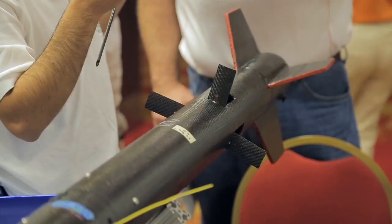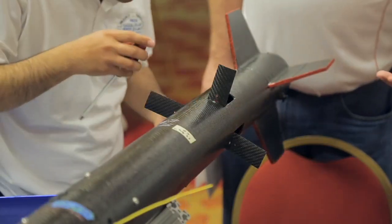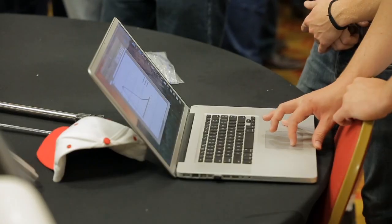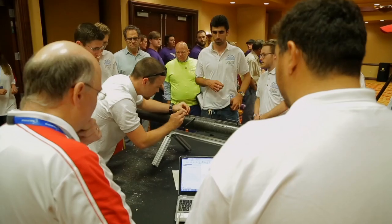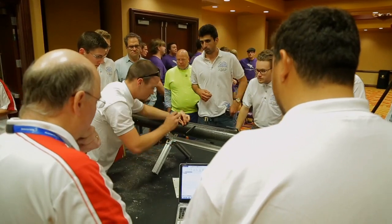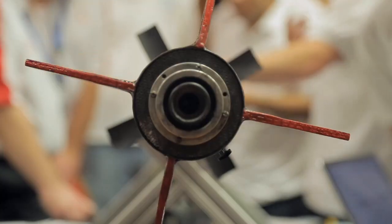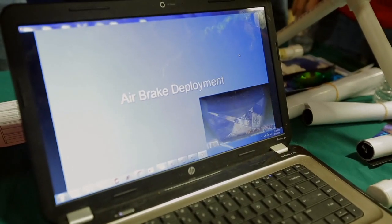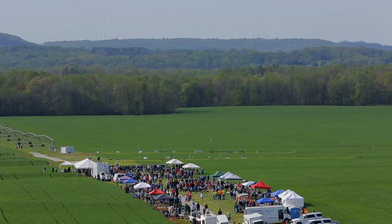So you have an air brake system on your rocket. Tell me a little bit about that. Yes, so the air brake system consisted of 4 fins actually. They're cut out from the body tubes so that they sit flush with our rocket. And it's used with an Arduino using altitude sensors and a Firgelli linear actuator. And that pushes the fins out, causes more drag to help us reach the 3,000 feet altitude that we need to hit.